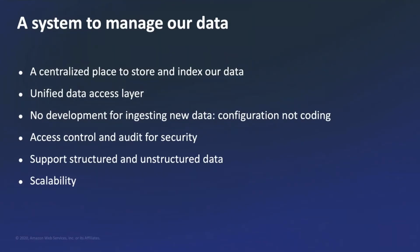Considering all the above, we would like to have a system that can do the following to help address these issues. First, we want a centralized place to store and index our data. Second, we want the system to provide a unified data access layer, which makes it easy for any scientist to query the data without understanding the complexity of the system and without interacting with different APIs. Third, we want no development effort for ingesting new data. We want it done through configuration, not coding. We also want access control and audit capability, ideally to the field level for security purposes, especially considering we are working in the healthcare industry. We also want flexibility to support different types of data, including structured and unstructured data. And of course, we want scalability as well.